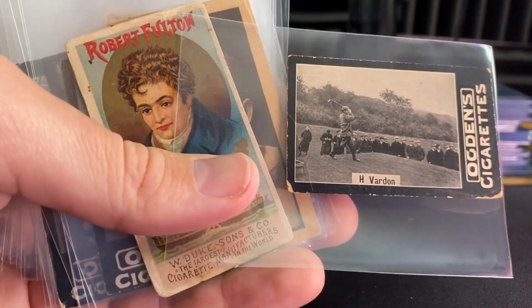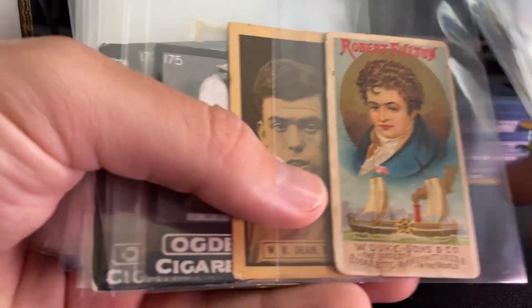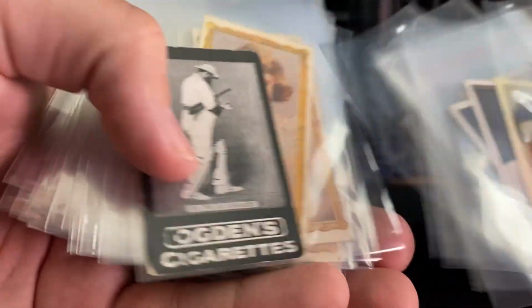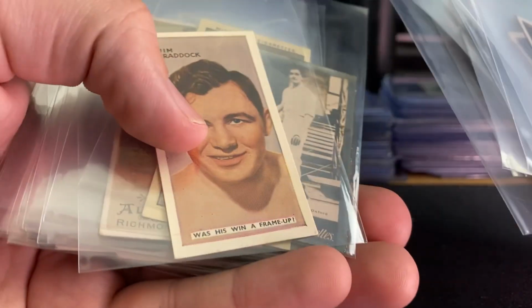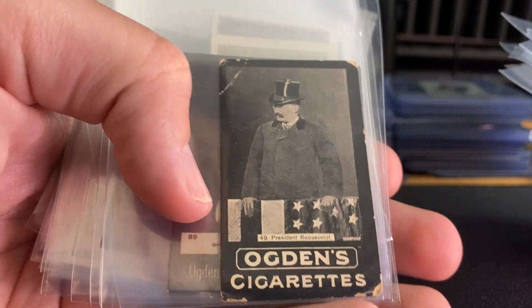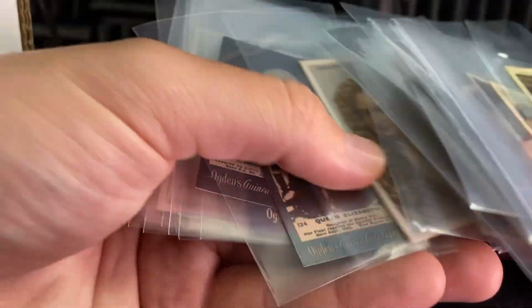Like this is a Varden Ogden, which is a little bit more expensive. Robert Fulton, which is really cool. Duke N76, Dixie Dean. A lot of these W.G. Graces, Stanley Matthews rookies, or Canaro rookie. C.B. Fry. This is a pretty cool card. American. Roosevelt. This is actually one of his more desirable Ogdens. It does have some writing on the back. Otherwise, I probably would have kept it.